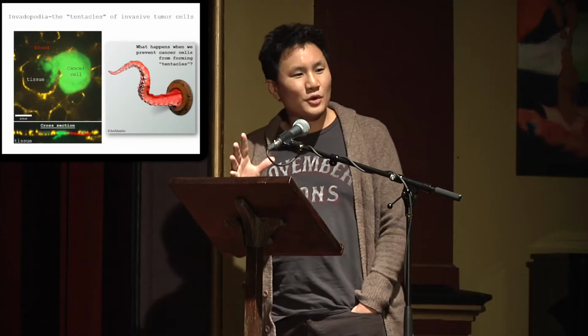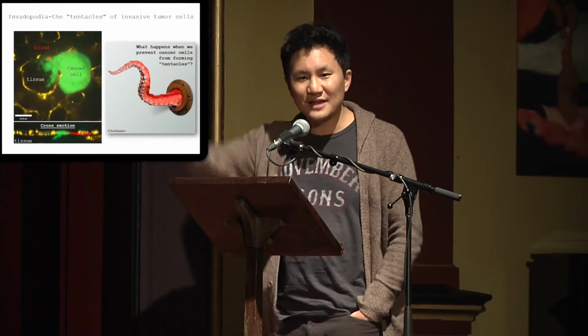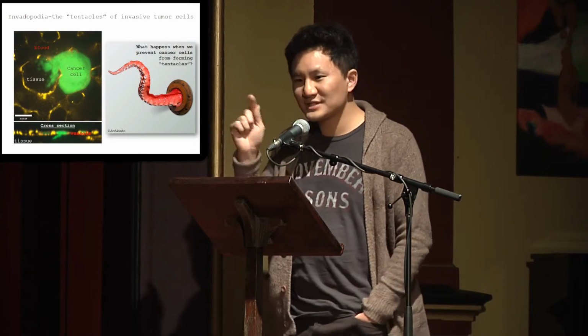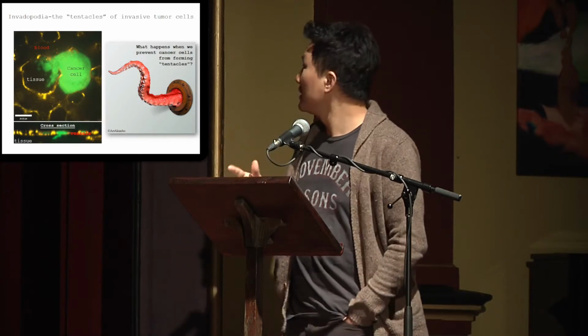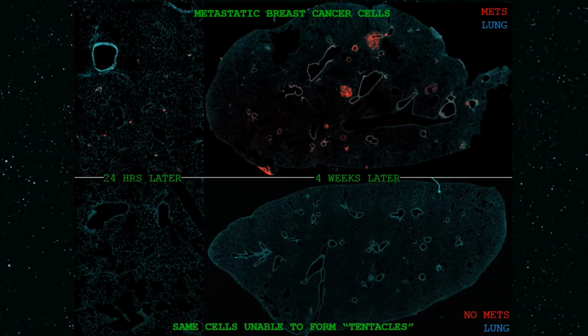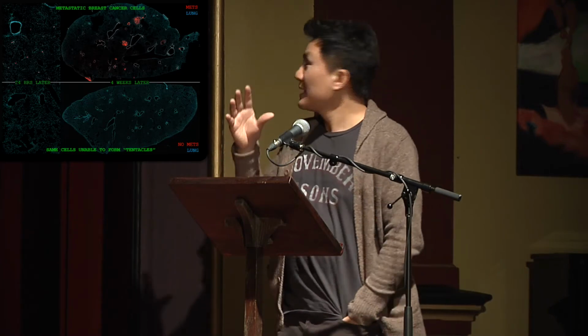And so one of the first things we noticed is that individual cancer cells form these little tentacles before they actually extravasate. So we asked the question, what happens if we prevent those cells from forming those tentacles, and what are the effects on metastasis? So in these really difficult to see images, we injected these metastatic breast cancer cells, and within 4 weeks they form this amazing plethora of metastatic colonies. But when we take away their ability to form these tentacles, we have no mets forming after 4 weeks. And this was an astounding test to see if you take away their ability to extravasate, you can actually prevent metastatic burden.